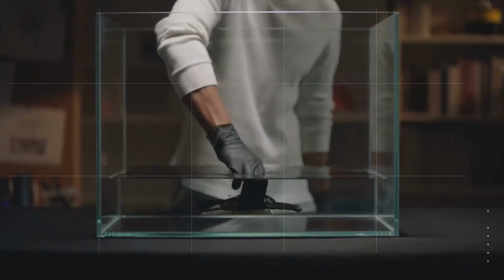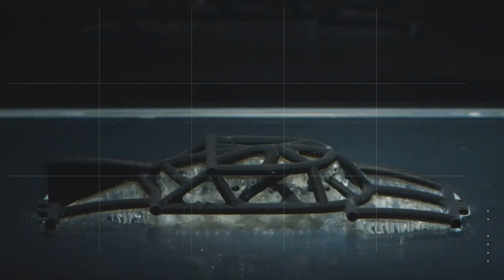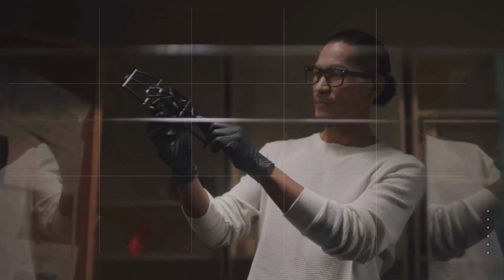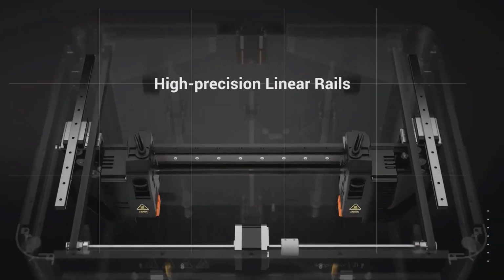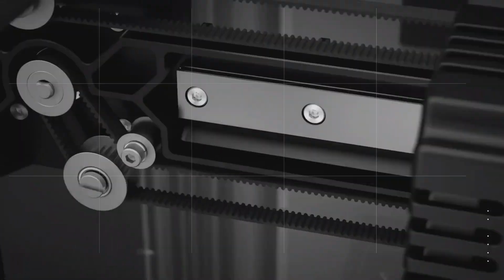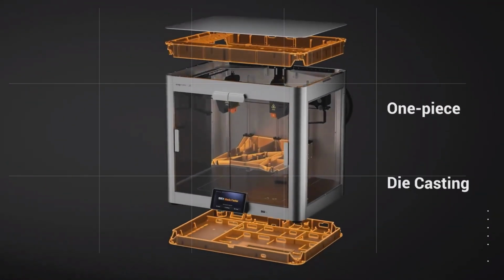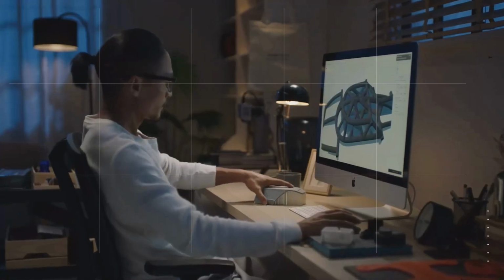One of its standout features is the independent dual extruder design, which enhances print speed and accuracy. This design also enables mirror and duplication printing, expanding the range of creative possibilities. The enclosed build chamber, equipped with a filtration system, goes the extra mile by reducing odors and particles during printing.